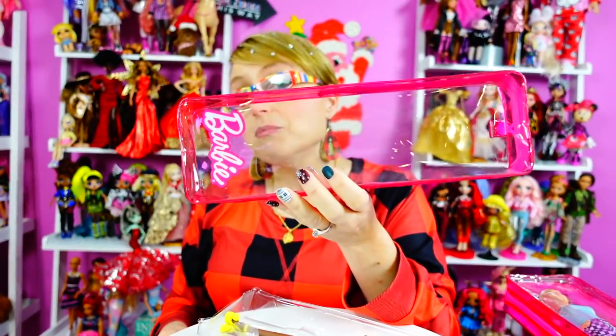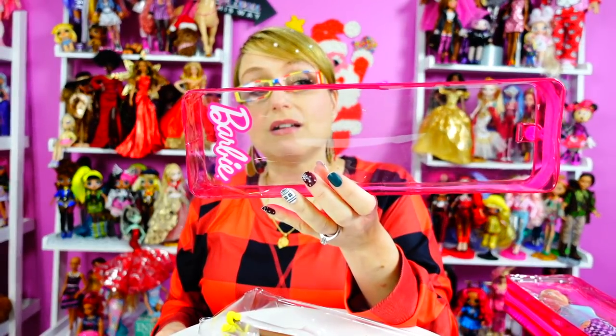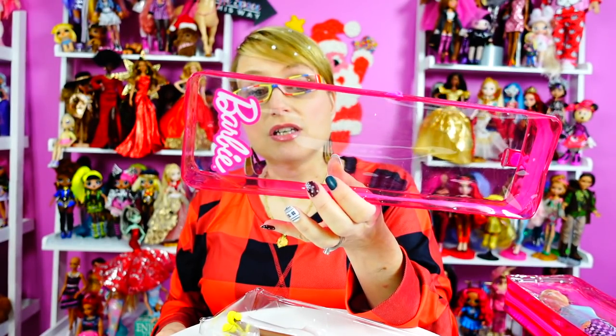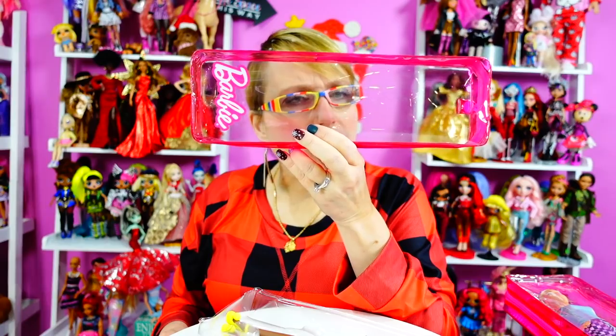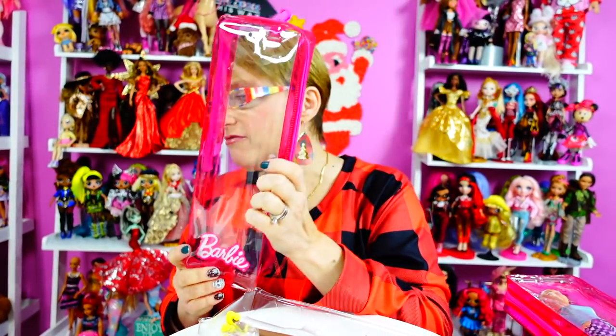Also, makeup brushes would go really well in here. I'm trying to figure out if the ColourPop 4x4 palettes would go in here. We will find that out. But there's lots of uses for this, and I really appreciate that very much.